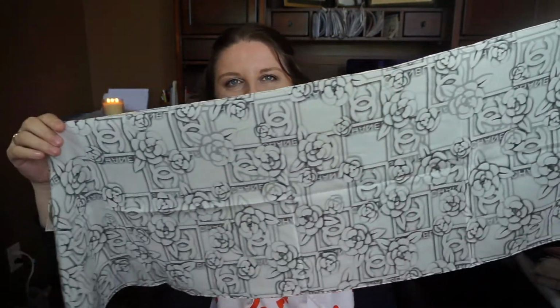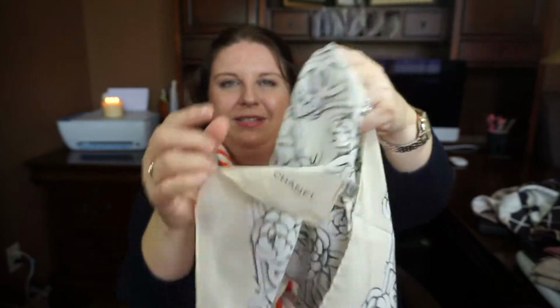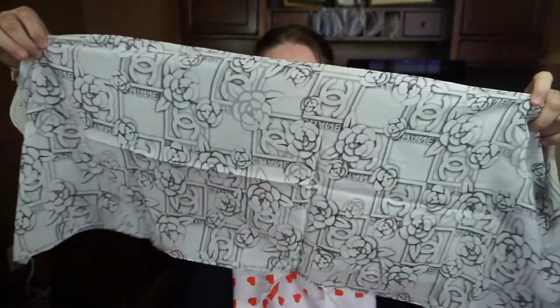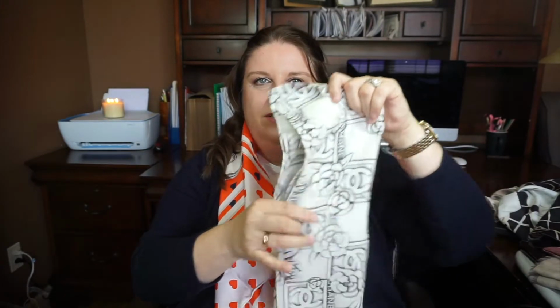One of my very first little Chanel scarves that I purchased was this one. I don't even know how to name this, because as you can see, this is long and it says Chanel right here at the bottom. It's obviously not square. I like to tie this when I wear a button-up shirt, around the collar, because it's very beautiful.